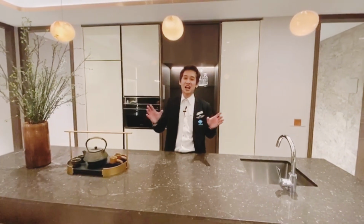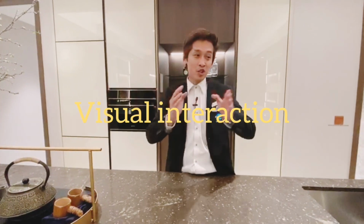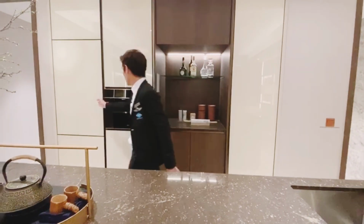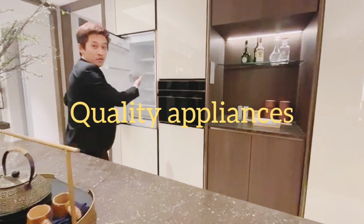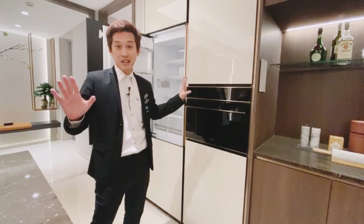The finer things in life are when we are able to host our friends with great pride, a great dry kitchen area with a good visual interaction with our guests sitting over that side. At the same time, your children are playing over here. You can supervise them safely while you're making your cake, making your food. At the same time, all the things at the back are nicely stored away. What is it? A built-in fridge, a nice match with the other design.